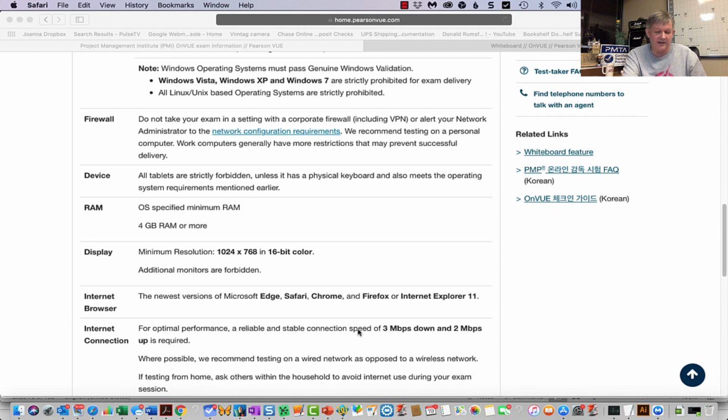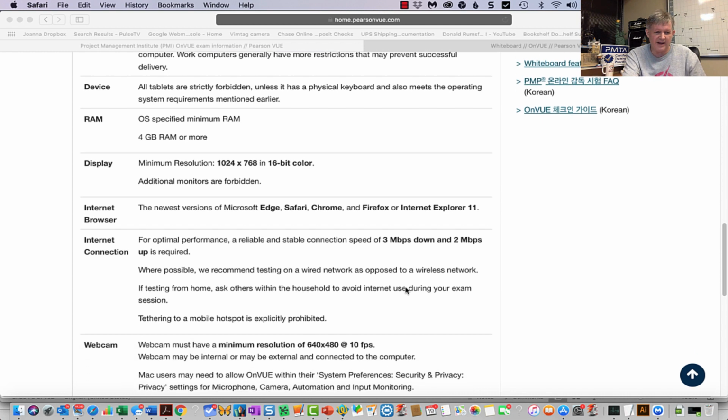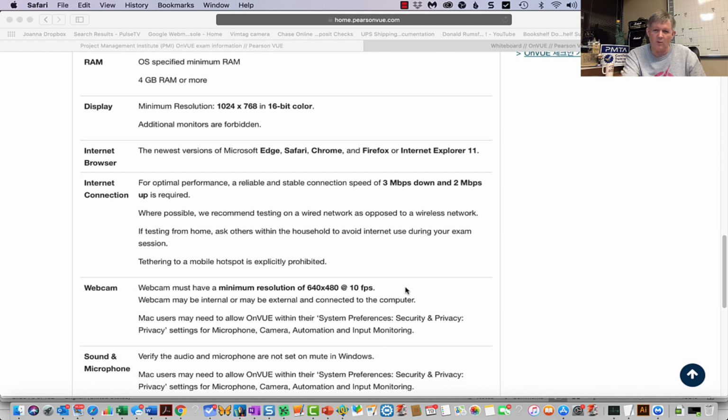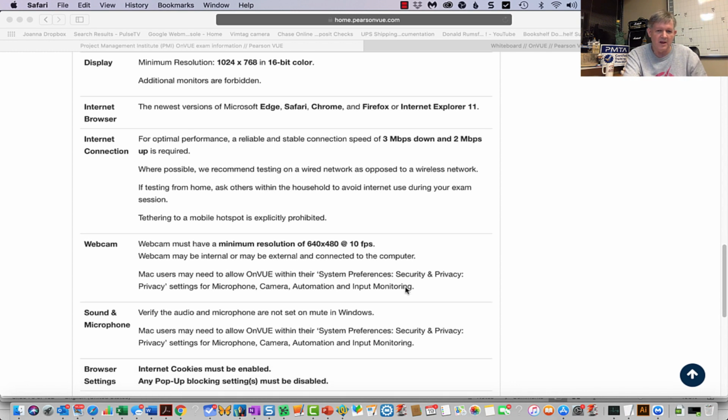I would stay with something like Chrome because you don't want some weird quirk with a browser. And then basically 3 meg up, 2 meg down. If you don't know what that means, basically if you can watch Netflix in your house, you probably have a fast enough connection. Again, though, a hardwired internet connection, just a physical network cable if at all possible.